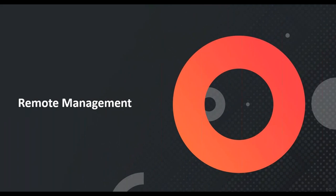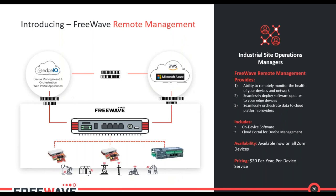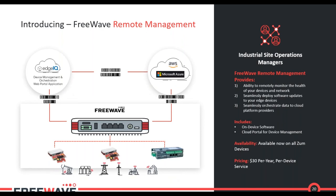Alrighty, so moving to remote management, and I touched on this a little bit here. Our remote management is about having that visibility to the edge of the network. One thing I covered earlier was it's not just about the hardware anymore. We all like looking at hardware specs, or maybe some of us do, but it's more about the software, how we interact with that software, and what visibility it gives us.